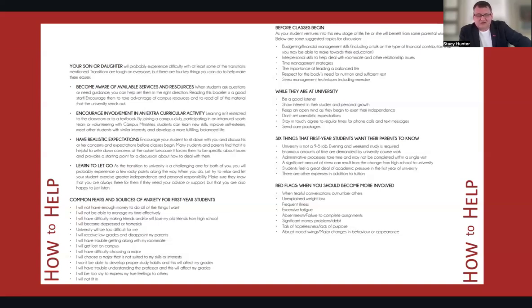Significant money problems or debt, or talk of hopelessness or lack of purpose, or abrupt mood changes. Those are some of the things that you might see before we do. And if that's the case, we want to know. And with that, I'll just state, be that good listener, but give them good strategies to figure things out for themselves. That is always one way to do that.